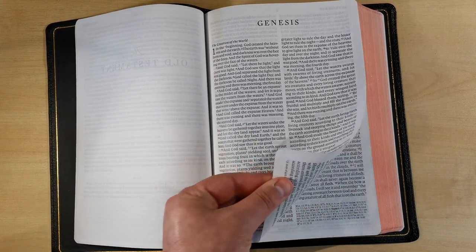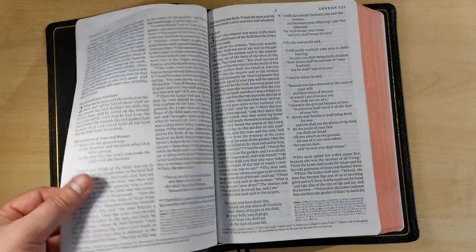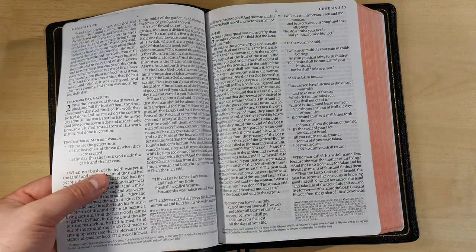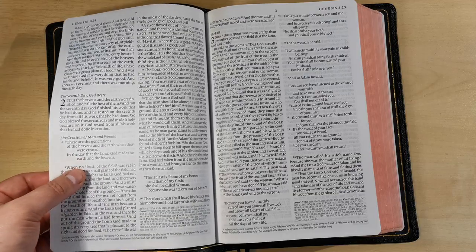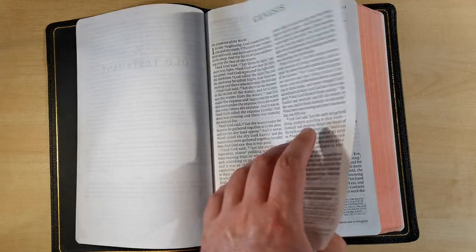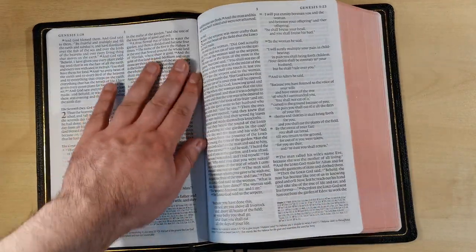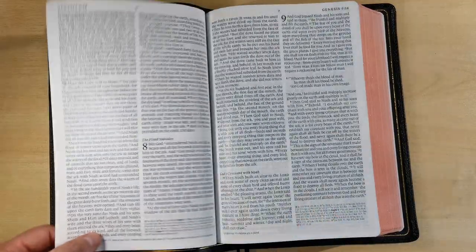The paper is not bad at all. I like it. It's thin, but it's not very thin. Okay. The ghosting is minimal, the show through between pages, so it is not distracting when you're reading. I like it. The print is consistent, it's dark.